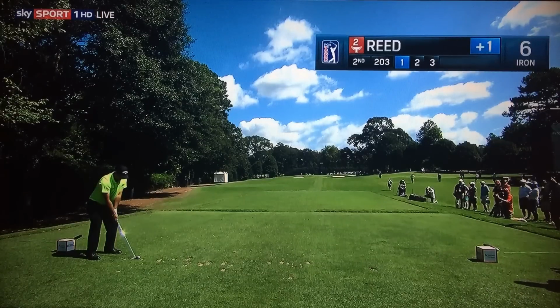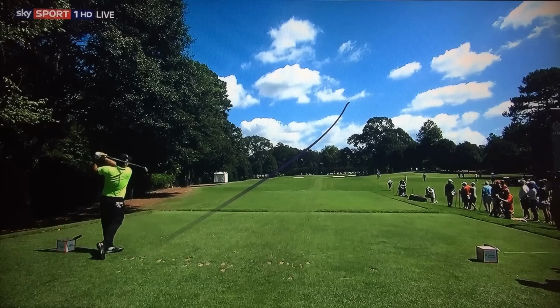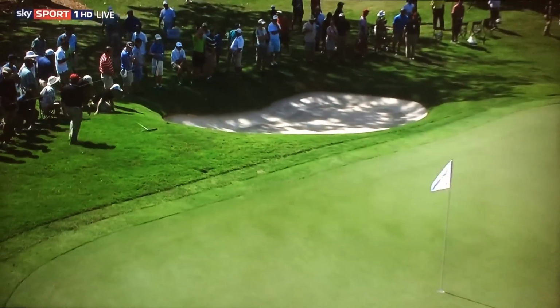For Dustin Johnson, this has got to be a pretty well hit 6 iron. Not a good hole location for him being on the right, and he's lost this right just a little. Yeah, lands in the bunker, Roger.